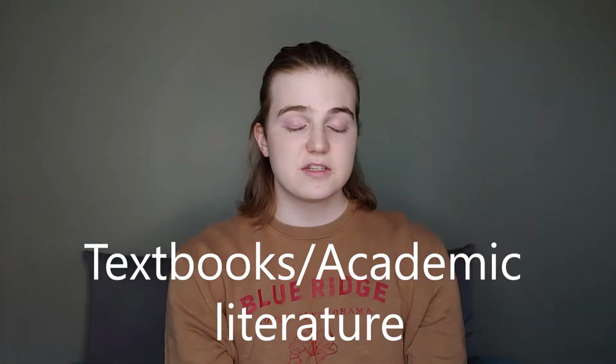I have two textbooks in Portuguese. Now these are very important because they provide more academic vocabulary and a more professional way of saying things. And so while I can read some newspaper article or some gossip site article in Portuguese, these are great for learning more academic words.